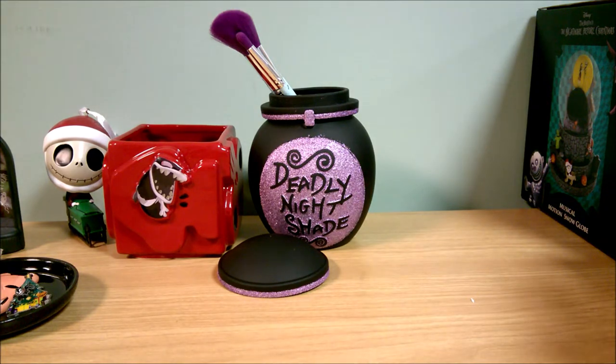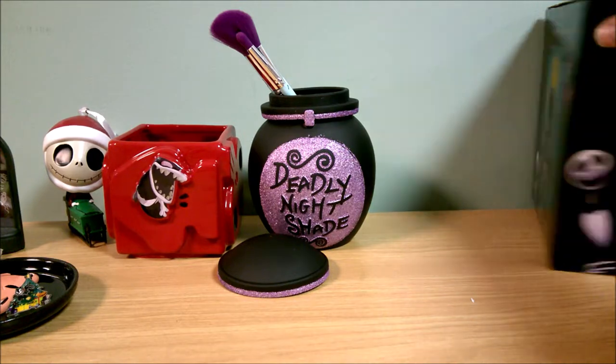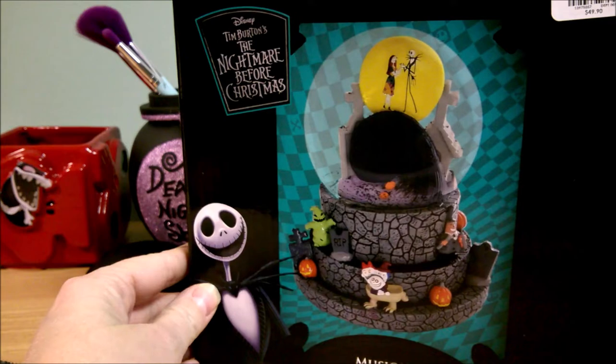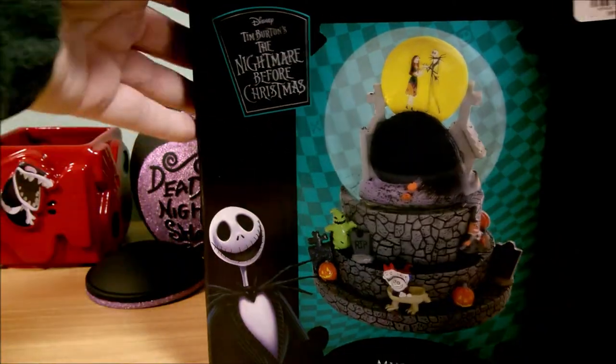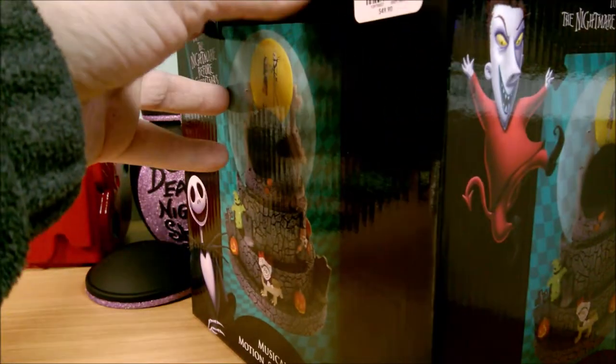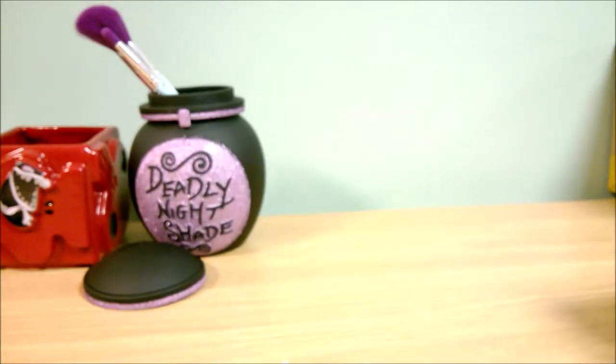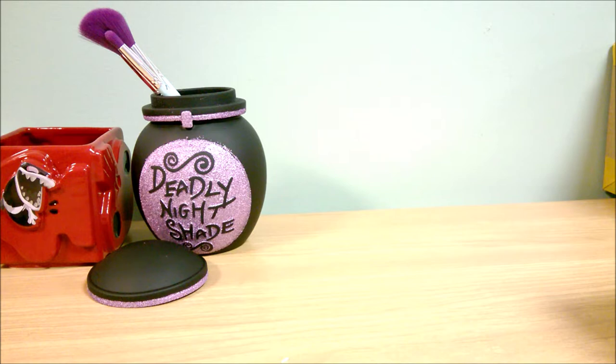Okay, let's see, what else do I have? I have this snow globe right there. And I think this might be a, no, it's not exclusive to Hot Topic. This was $50. So I probably paid about $25 or so for it.